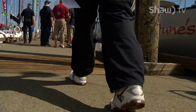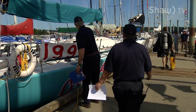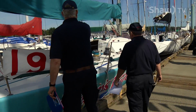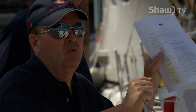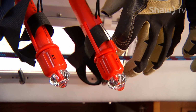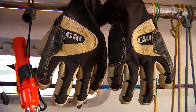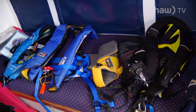Race participants aren't the only ones walking the dock prior to race day. Royal Canadian Marine Search and Rescue Squadrons from Ladysmith and Nanaimo are here too and play an important role in this premier West Coast racing event. We do inspections of these vessels that meet the criteria of the race committee, and we just make sure that they have enough safety equipment on their vessel to ensure the safety of the members that are going around the island.